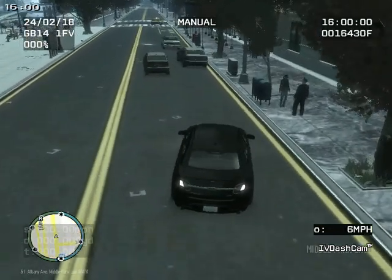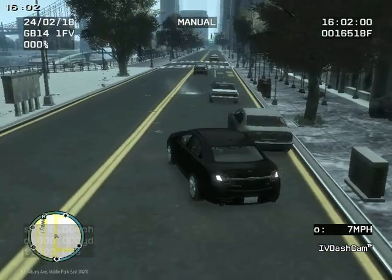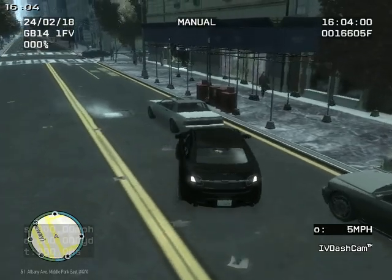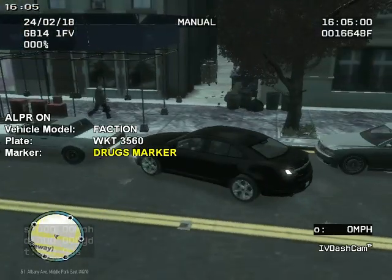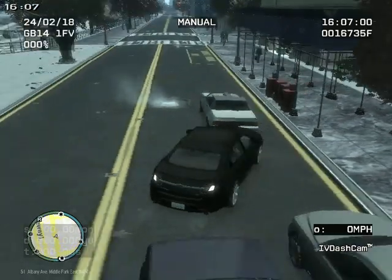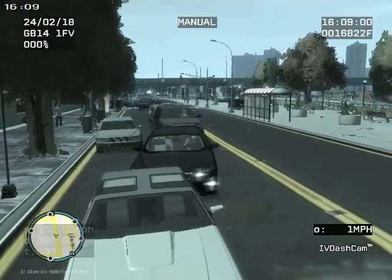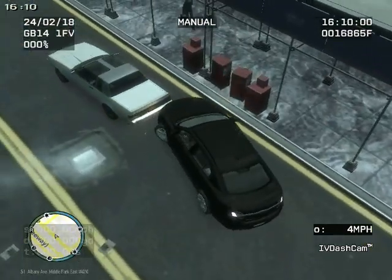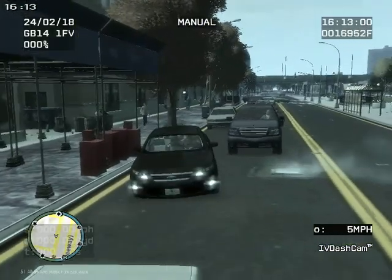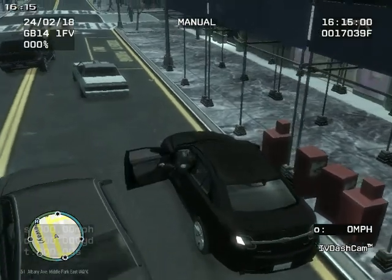C324, I'm out on a white vehicle possibly illegally parked on Omni F Middle Park East Algonquin. Plate is WKT 3560. I'm gonna go ahead and push that away so traffic can go around and not hit it. And of course I see my own vehicle. Just go ahead and push the vehicle out of the way.